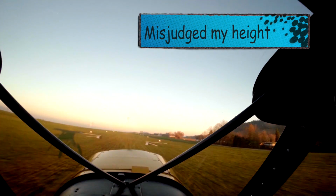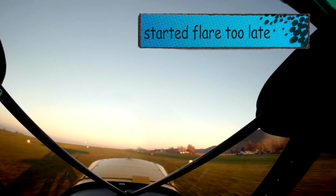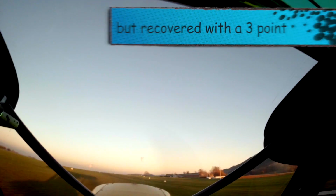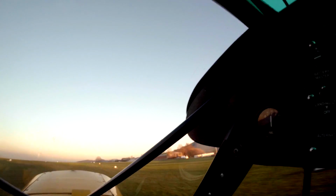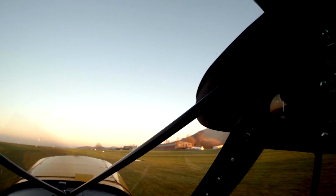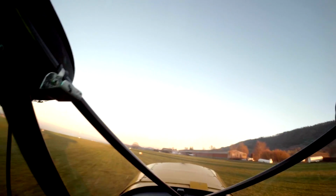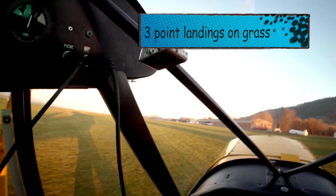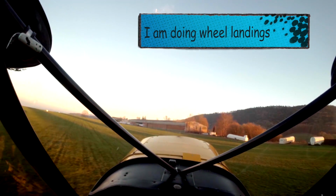Oh, shit. Bounce to recover to a 3-pointer. So you didn't get a chance to practice. Oh well, c'est la vie. But at least you learned that having the ability to do all these different things gives you options. Hotel Lima, Quebec, runway vacated.